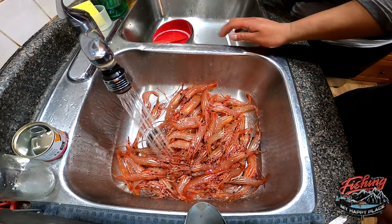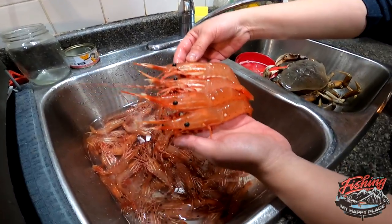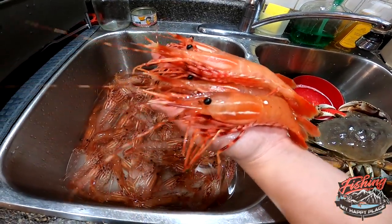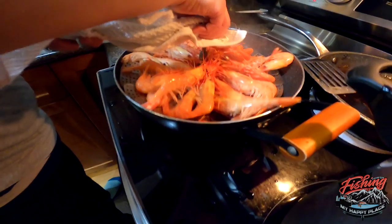So we're gonna just run them off in some water, and we're just gonna do a little steam. So look at our hand, guys. So that's a good comparison. Fresh BC spot prawns, guys. So we're gonna boil the crabs, we're gonna steam the prawns.